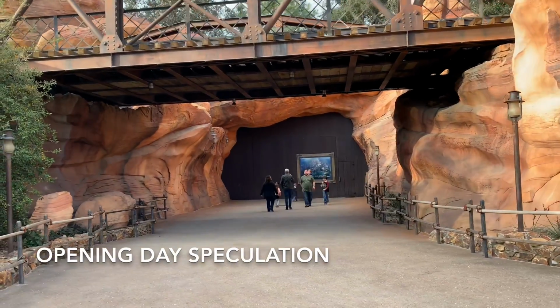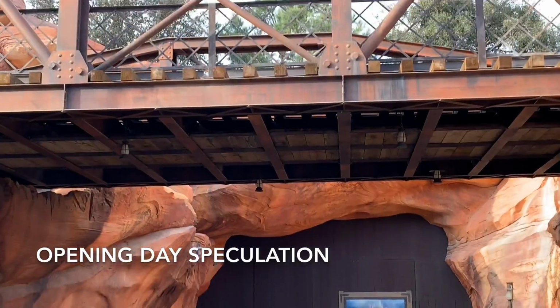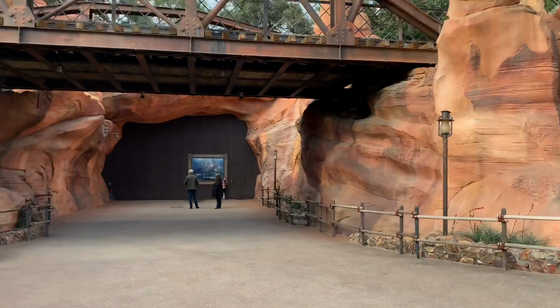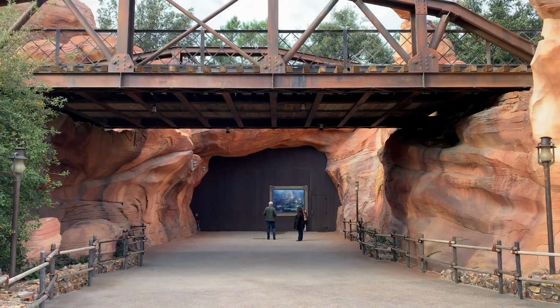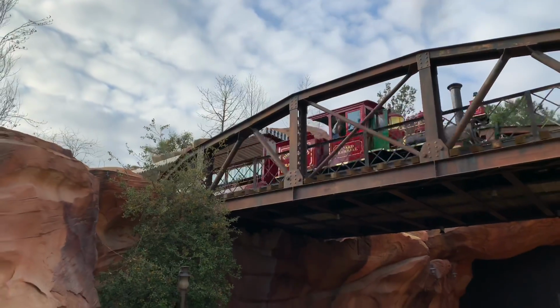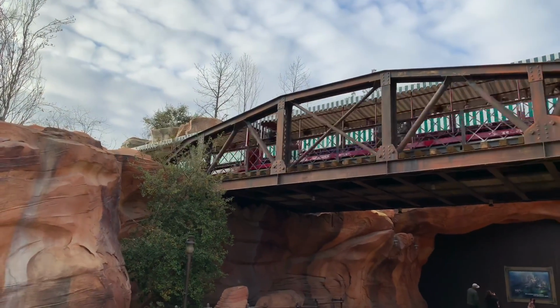It's the widest path they have, because the other paths closest to Fantasyland and Critter Country are not as wide as this one. So I could just assume already off of that this is going to be the main entrance point to where they might push people through Galaxy's Edge and then they might exit people out through Critter Country. So if you're coming here opening day, I believe this is where they're going to go ahead and push people through, because it just makes the most sense.